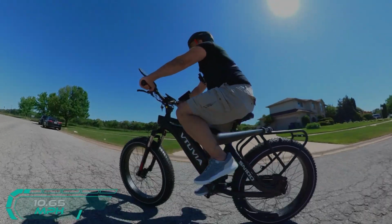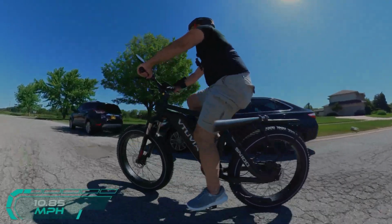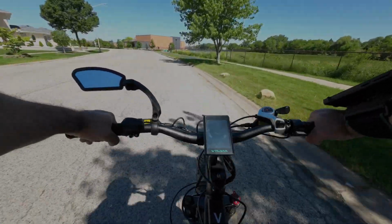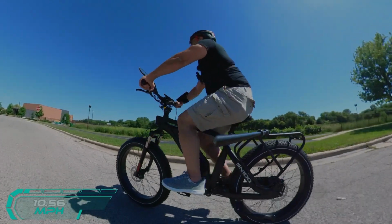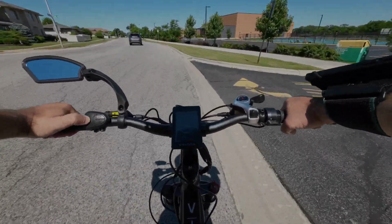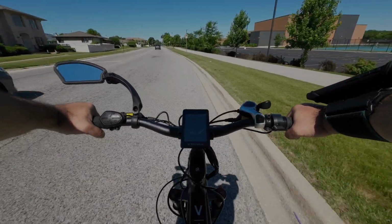In addition to that, you have a 750 watt motor, a 48-mile range, and we're going to see what the top speed on this baby is. It has a Rimozo front suspension fork that is going to give you a really pleasant ride. It has 5 pedal assist modes. Let's go ahead and put one of those to work.